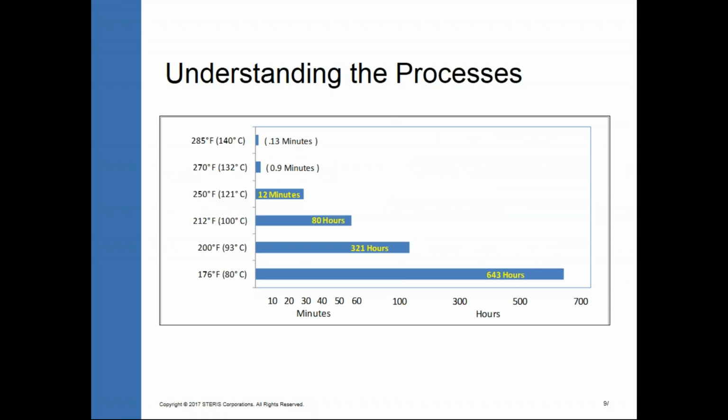The impact of temperature is dramatic. One can see how simply by increasing the temperature from 121 degrees C to 132 degrees C, the time is reduced from 12 minutes to less than 1 minute. And if you look at going even higher, like 140 degrees C, then your time becomes seconds. At the opposite, if you lower the temperature, like 100 degrees C, then your minutes become hours. Okay, so it's pretty significant, the impact on time.